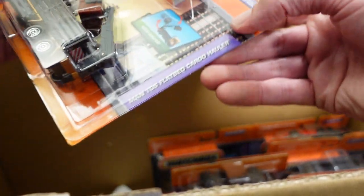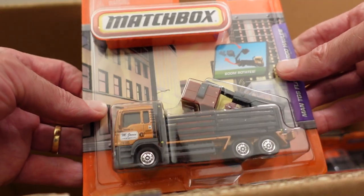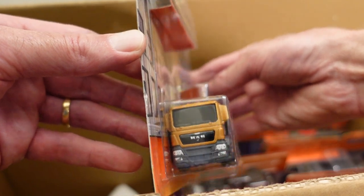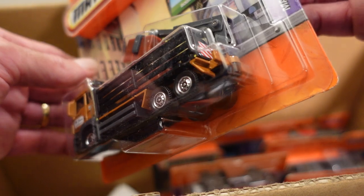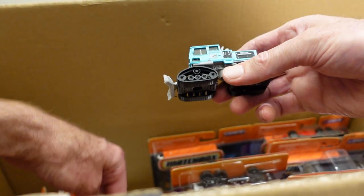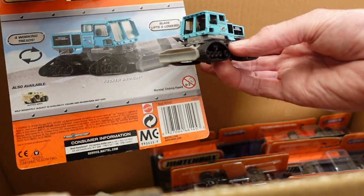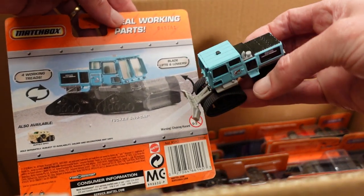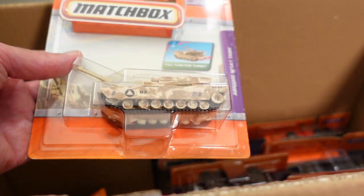Moving right along. A MAN TGS flatbed cargo hauler. It's a good looking truck. Picks up and drops off those crates. And there is the other loose fella to that card, so that's okay. Not something I've seen. So. Yes.